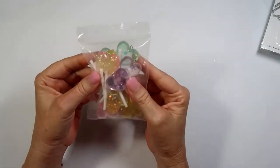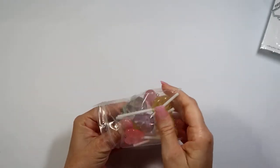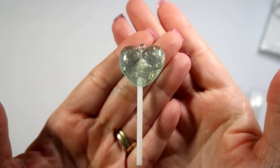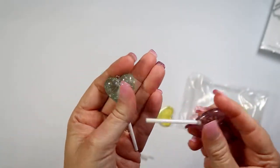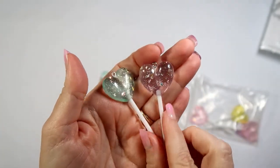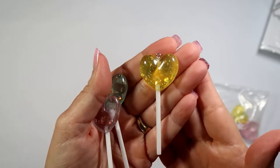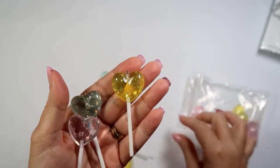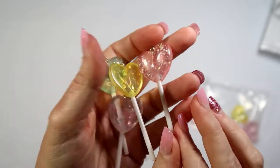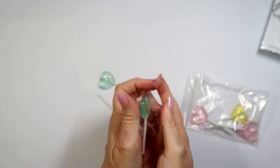And then I picked up some of these, they look kind of like suckers. Let me take them out so you guys can see them a little bit better. So here's a teal colored one, and then they have a lavender, and these are charms. I thought they would be cute to add on your traveler's notebooks or whatever you want to put them on. And then there's a yellow one. They have these little flakes in there. I'm not sure if that's picking up too well. And then they have a pink one. So those are the colors I got. I thought they were so pretty just to dangle on something. So I picked up those.